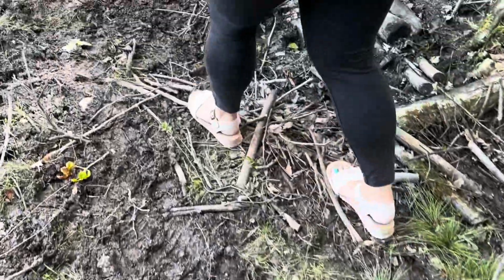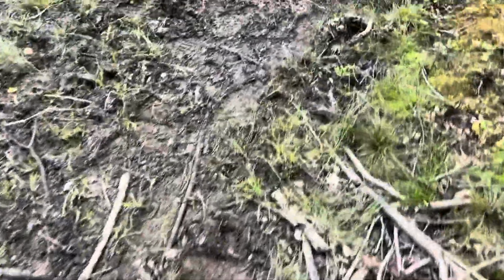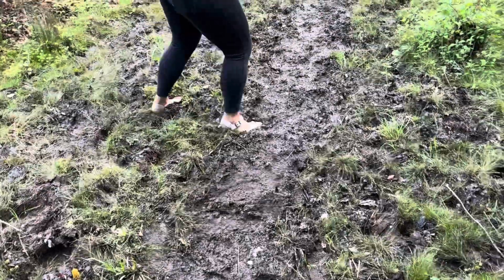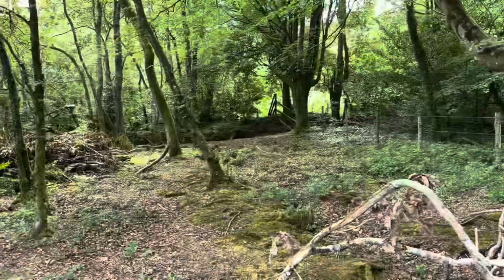What, are you laughing at me again? Yeah. Yes, I think you're right. I don't think you have got the best footwear on for this. Is it squishy? Oh, it's a bit squishy. Oh, no. No. Oh, dear. Maybe we'll go that way then.